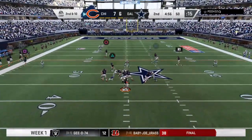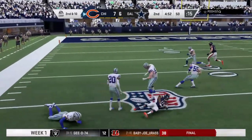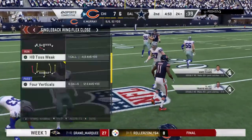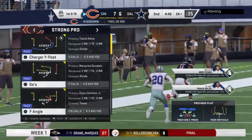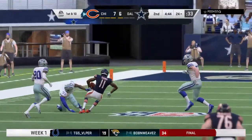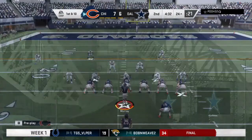Get ready. Here's Murray from midfield. And he finds his target. It's Marquise Goodwin. And he's going to have another first down here as the tackle's made at the Cowboys' 24-yard line. Gain of 26 yards. First down, Chicago.